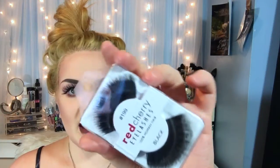And I just get these in bulk because I use them when I'm doing dramatic looks. And I just love them so much. They're just so dramatic and big and fluffy. But my other go-tos are my Ardell 205 Double Up lashes. Those are my all-time favorite, and if I had some to show you guys, I would. Okay, so I think that's it for lashes.